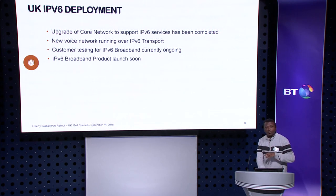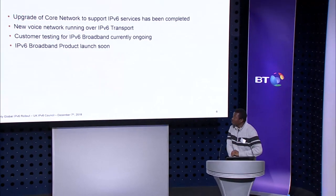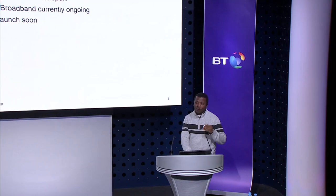And we upgraded the core of the network at the time to support IPv6. So our new voice product actually runs on IPv6, which means that our entire core infrastructure as of today is supporting IPv6. The next step for us was to then deploy IPv6 broadband services, which is kind of where we are at the moment. We've been doing testing of the broadband services. I can't go into too much detail on that, but there's been a number of trials and testing, both staff trials and customer testing, that has gone on. And we are really hoping that we're going to have a product launch very, very soon. I can't give you any particular time, but very soon. I think that's it. Thank you.